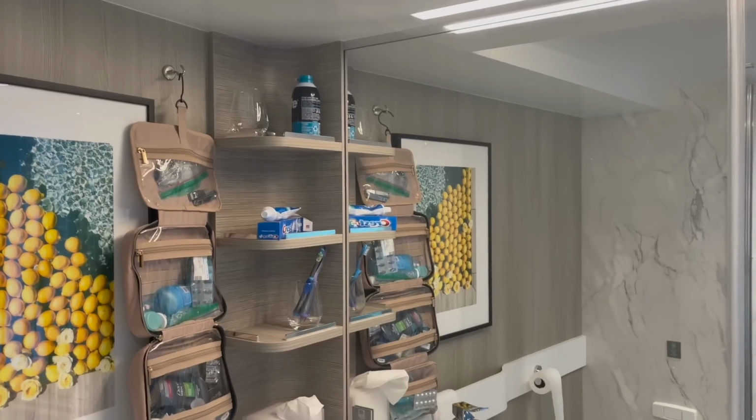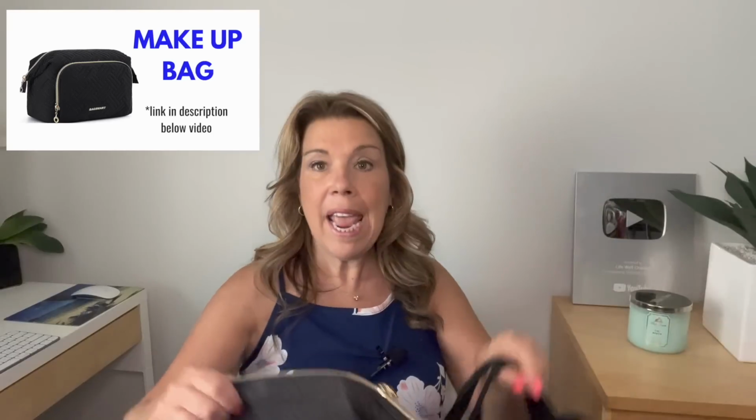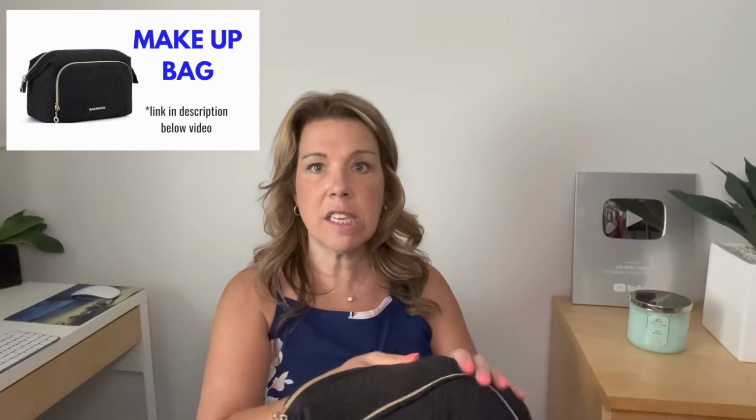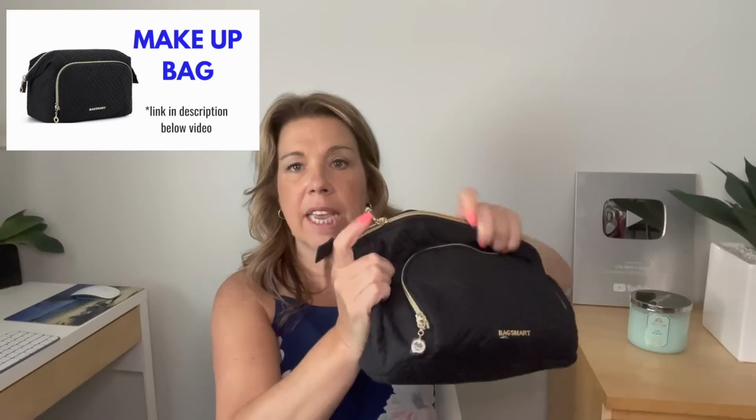A passport holder. I've actually had this for a few years now. I swear by it. It really just does keep you organized, keeps everything together. I've even gifted it to a few people. I highly recommend. A hanging toiletry bag. Now, I absolutely love the hanging toiletry bag. For me, it's one of the absolute must-haves that I always bring with me on a cruise. And I also bought, by the same brand, it's Bag Smart, by the way, and this is a makeup bag. I really like it, and honestly, it does fold up smaller, so that is good too. I use it at home, and then I just bring it with me on a cruise as well.